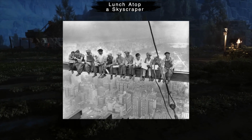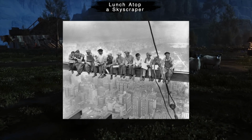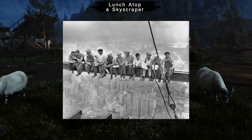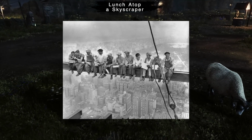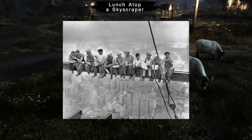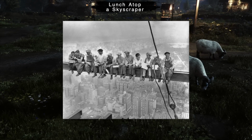The photograph was staged as part of a promotional campaign for the new skyscraper, yet it vividly captures the fearless and nonchalant attitude of the workers who built the city's skyline during the Great Depression. Despite the apparent danger, the men seem relaxed and at ease, showcasing their bravery and the camaraderie among the workforce.